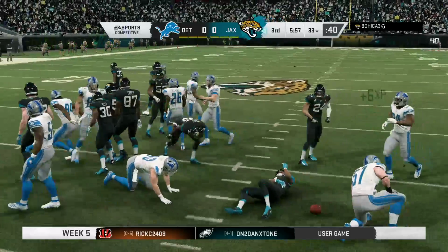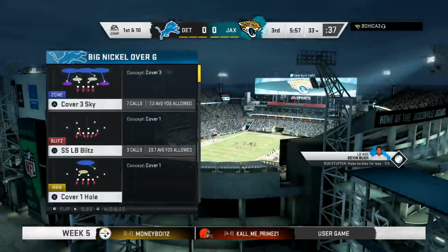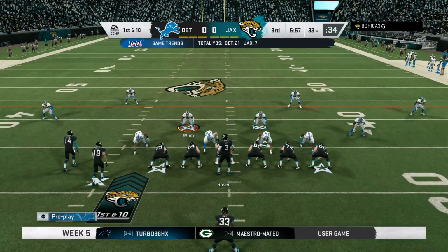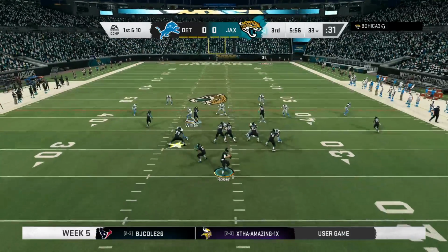And they're going to start this drive in pretty good shape as they get it up past the 30. And now we'll get a timeout. Looks like we've got a Jaguar in some discomfort down there on the field. Well, he gets attended to. We'll step aside. So they'll come up 1st and 10 now from the 33.